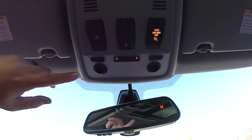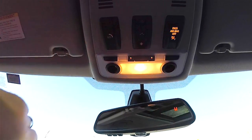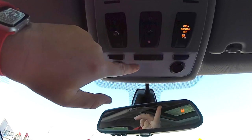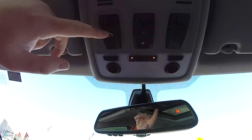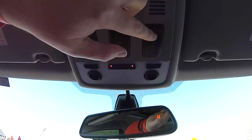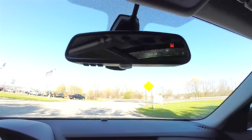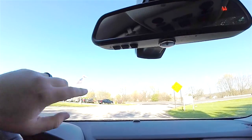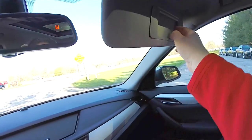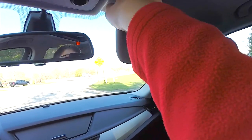And overhead, we have overhead map lights, area lighting, two orange ambient light switches, your BMW SOS control, panorama sunroof control, passenger airbag indicator. We've also got an automatic dimming rearview mirror with integrated compass, and your three-channel HomeLink universal garage door opener. You have vanity mirrors that are non-illuminated.